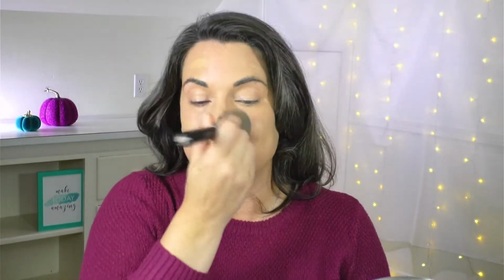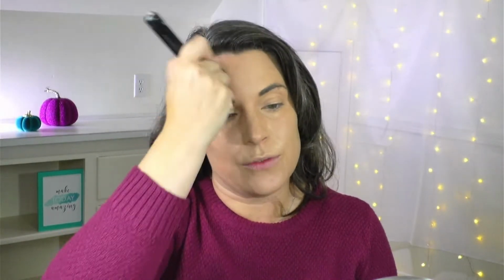So you really can use this as your concealer, as your foundation, and it's just super easy, super easy. This is a great product for all ages as well. So if you have a teen who might be having, you know, some big breakout issues and stuff, this will be great for them.